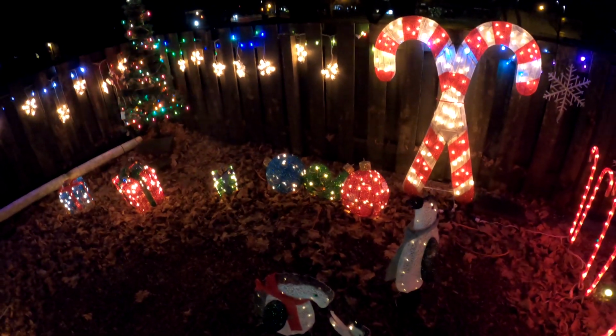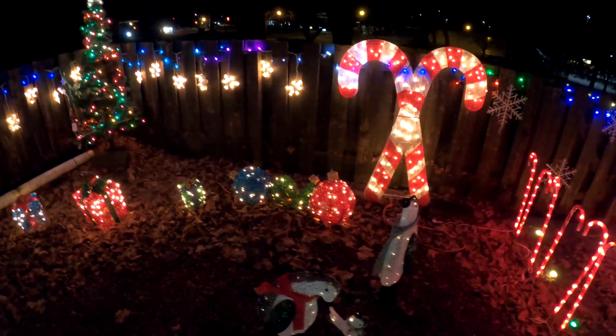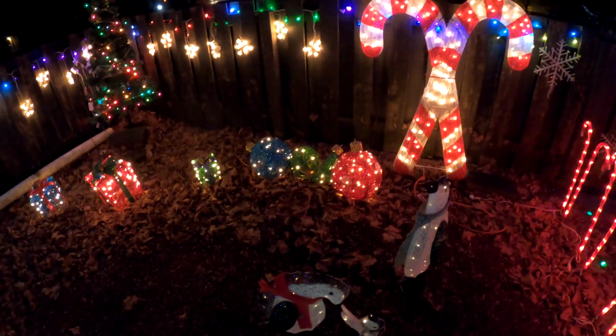Presents fell over in one of the big windstorms. I need to tie them down, but then if I tie them, I can't really store them properly. So they finally blew over, and I spent a little bit of time trying to get them put back together, but my legs were tired. I was too cold. Now they live on the ground. Not that worried about it.